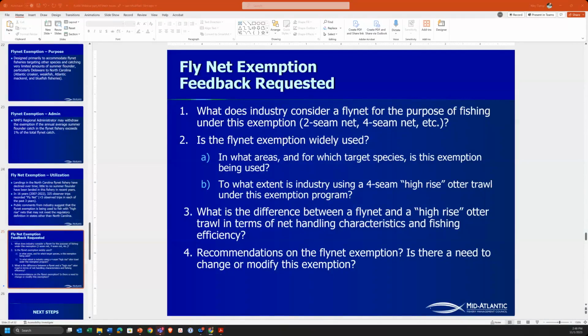Let's see, Eric. Yeah, thank you. I mean, the definition has to change. The gear has changed. It has to be at least a 2-seam net. 4-seam nets are really common. And actually the mesh size of 8 to 64 inches doesn't cut it anymore because, like in the last conversation we had, you've got gear that has 10-foot meshes and essentially would not qualify under the definition.